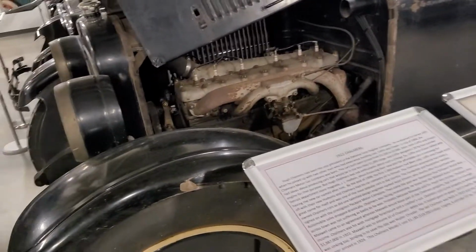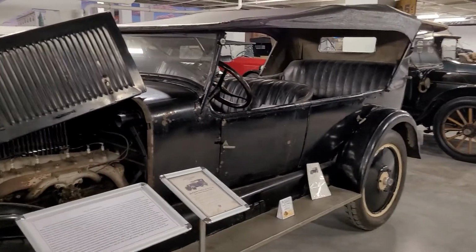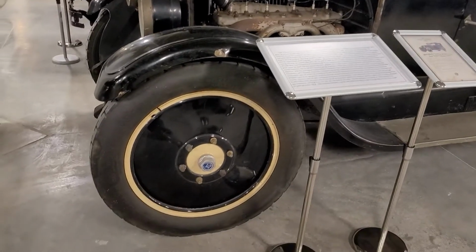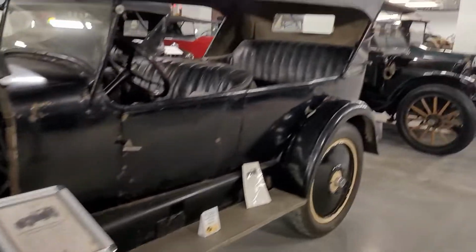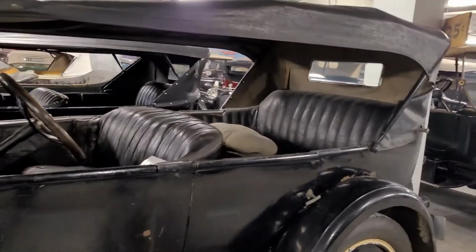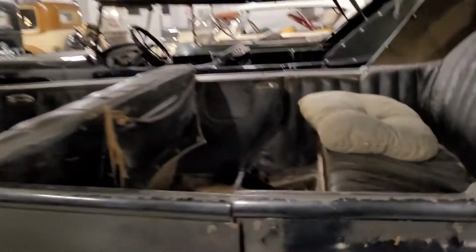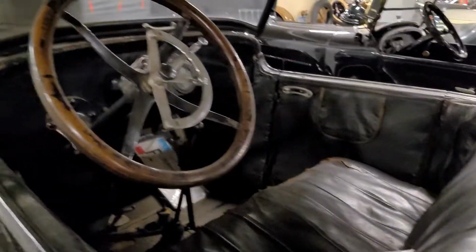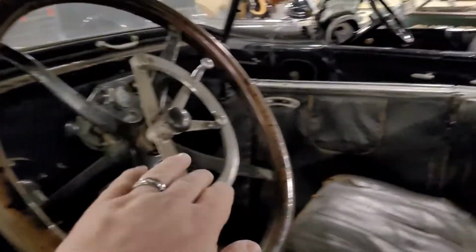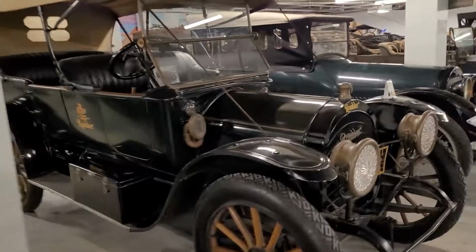'22 Chalmers. I've actually seen one of these once when I was a kid. Look at the wheels. They're solid. That is a cool car. So a '22 Chalmers. I don't even know how to pronounce it, but that is a cool car. Look at that interior. That is all original. Wow, look at the size of the steering wheel, and you got a little dummy steering wheel in the middle. Maybe that's your throttle or your choke or whatever to make it run.